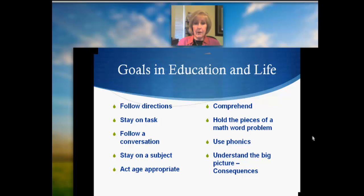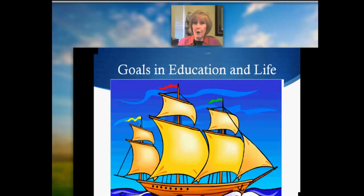The goals in life that we have are tied into this processing ability. We want everyone to be able to follow directions, because that helps them in school and in life in general, stay on task, be able to follow a conversation, stay on a subject when they're talking to someone, act age appropriate, comprehend what they hear and what they read, pull pieces of math word problems together, be able to use phonics because that's an excellent way to teach reading. We want them to understand the big picture and the consequences about things. So those are all important goals in life, and they depend on the foundation.